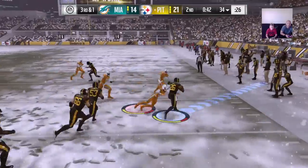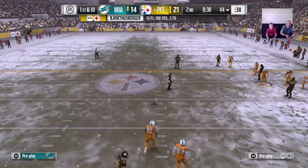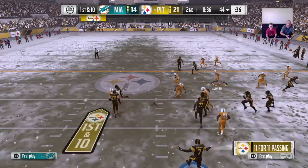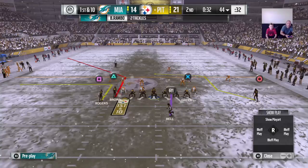Did you just run that play again? No, it was a great train. Oh, my gosh. This is ridiculous. And they're going to speed things up here.